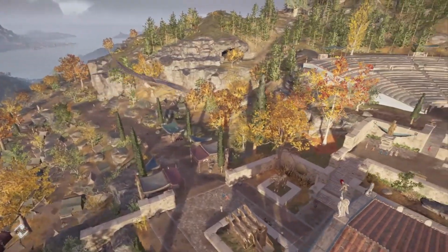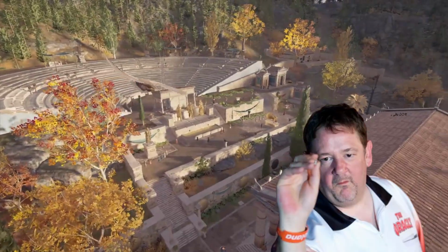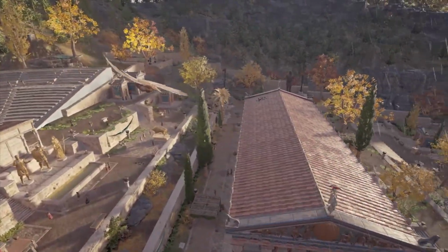So here we are at Delphi, at the beautiful Sanctuary of Apollo, home of the Oracle. I should say, spoilers for possible gameplay ahead, by the way. The game's been out for ages by now, and it's all actual history. Does that count as a spoiler if it happened in real life? Spoilers for actual real human history ahead, sorry!